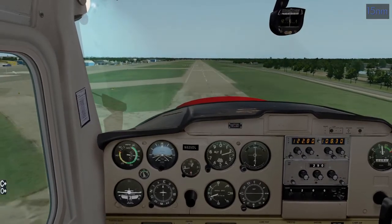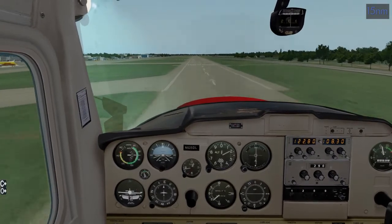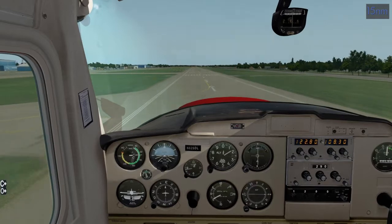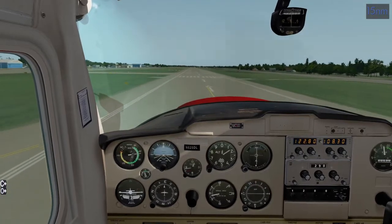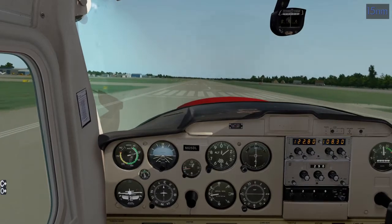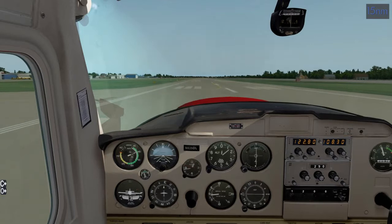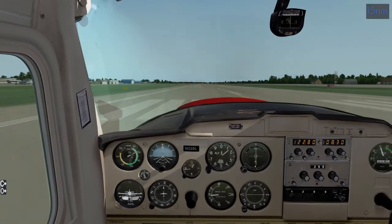Alright, flaps. I'm coming in kind of fast, but I don't care because we have a very, very long runway for this airplane. I guess I should at least cross the threshold first. Oh, we're going to touch down right at the edge of the threshold, aren't we? Ready? There, now we can bring back throttle. There we go. And flare.